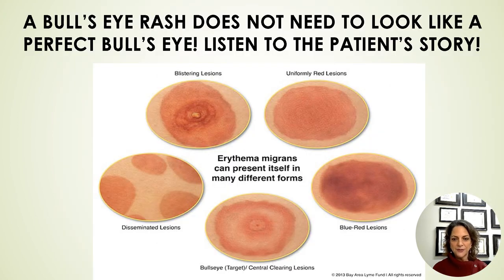So a bullseye rash does not need to look like a perfect bullseye. Listen to your patient's story. I have seen every one of these rashes, and every one of these rashes is pretty much in my case study that I'm going to be presenting in a few minutes. We have a blistering lesion, which looks more like a spider bite, an abscess. We have the uniformly red lesion that can be pretty much anything, including ringworm. We have the blue and red lesion, which looks like a bruise. We have the typical bullseye rash. A little irregular there, so I'm sure somebody would be complaining about it not looking like a perfect bullseye.